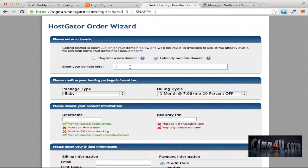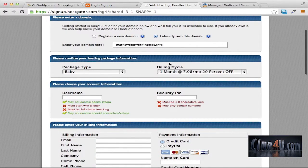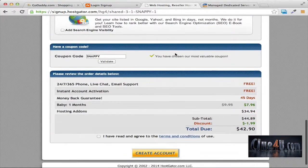You just paste in the domain name that you just registered. Select the baby package. Choose yourself a username and a security pin. Make sure that it's something that you can remember. Choose your payment code. And one thing to do right here on coupon code, make sure that you type in 1 cent. And then if you validate that, that's going to give you 1 cent hosting for your first month. You can see that's 1 cent.